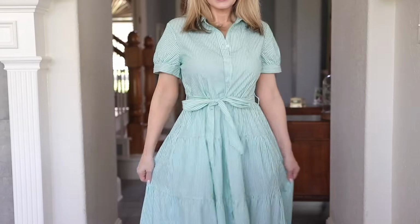It's just a beautiful dress. It feels really high quality. To me, it looks like something I would have picked up from Avara, but I picked it up from Amazon. It has pockets, buttons all the way from the neck down to the bottom of the flounce. It's just a beautiful spring dress. It's gonna work for so many different spring and summer occasions.